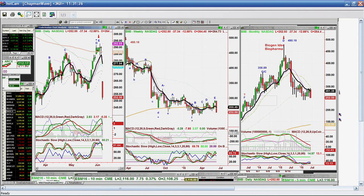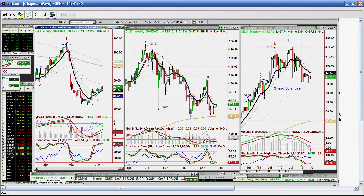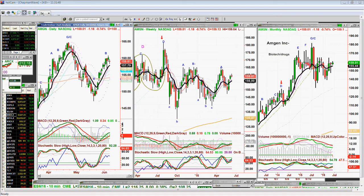For instance, Gilead. Gilead is making a B, C, it's in leg C. It looks quite nice at 87.71, just on the counter generally. I looked at Amgen. I don't know if I updated that, though. Yep, I did. Made a peak B. It's only pulling back $1.18. It's a $159 stock. Looks like it still wants to go to a C.